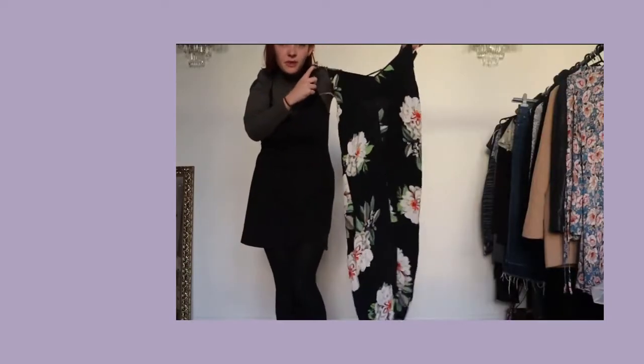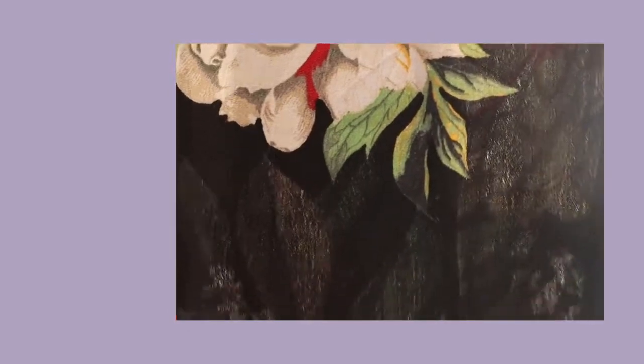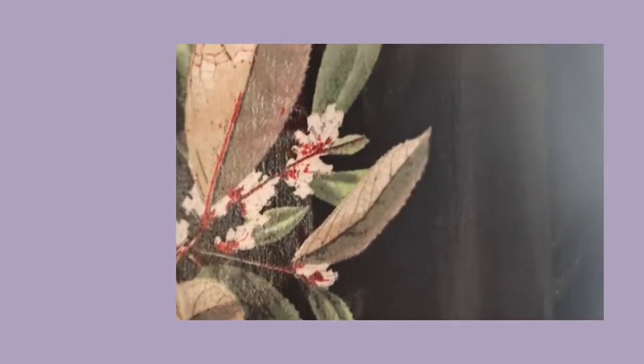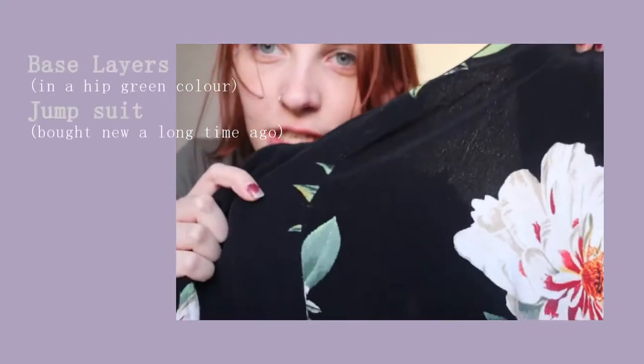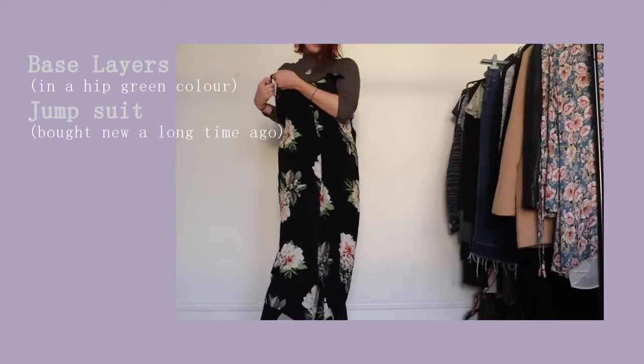This is another one of my favourite summer outfits. It's this bodysuit that I bought from a charity shop near my parents' house. One of the reasons why I like this one so much is because it has black and green and white, which I feel encompasses most of my style. Mainly black, green bodysuit, plus if you match it with this white jewellery, I feel it all just ties in really well.